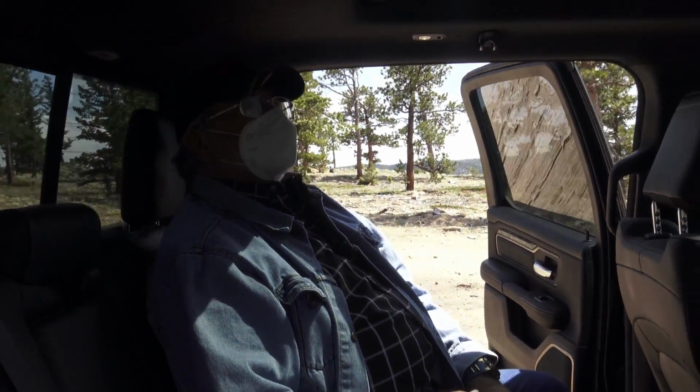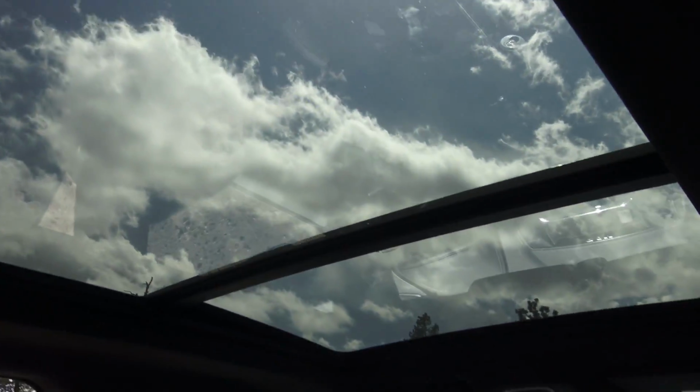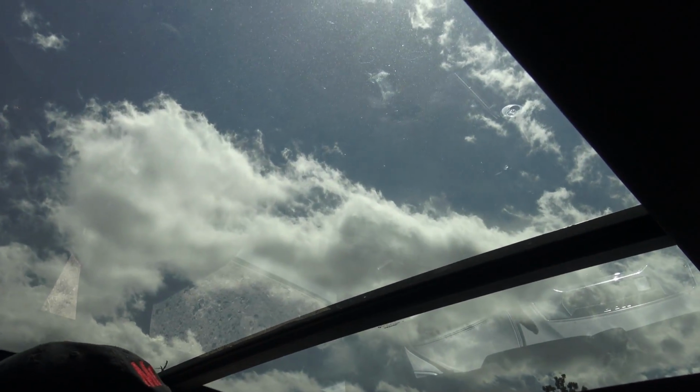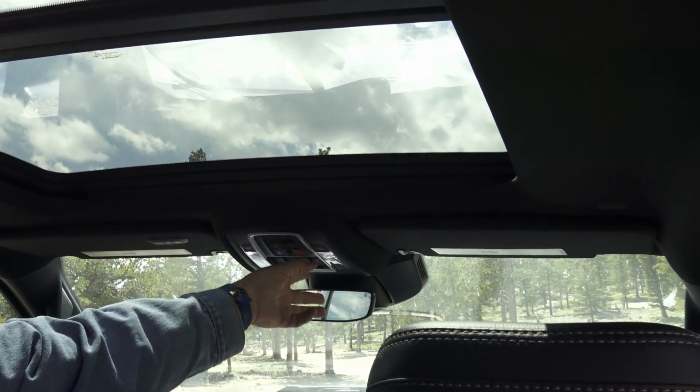Now come on in with me and look at this whole cotton picking moonroof. Whole view of it. But in the mountains, this is wonderful because you can see all the wildlife crawling around up on top. See if I can push all the right buttons. Now that is so cool. I love it.